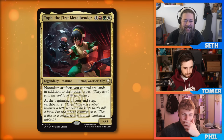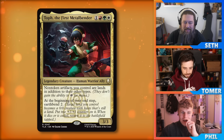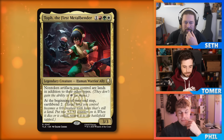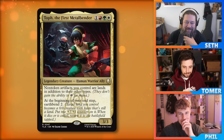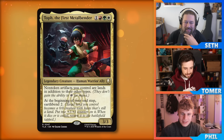But then the first part of the text box, the more you think about it, the cooler it is. First of all, you can do landfall stuff with artifacts. So all these, like Tanuki, Lotus Cobra, Tireless Provisioner makes artifacts, non-token artifacts are lands. So the Tireless Provisioner Treasures don't go infinite, luckily. But you can eke out a lot of value just by having this type.